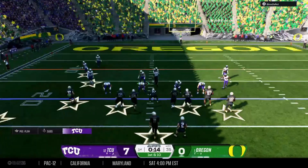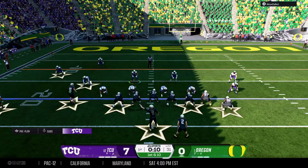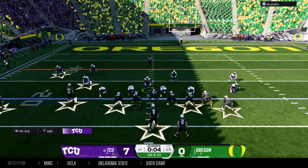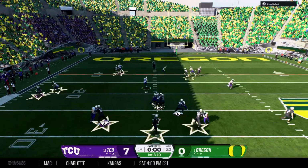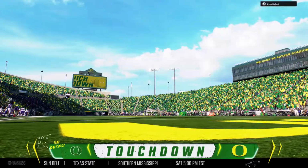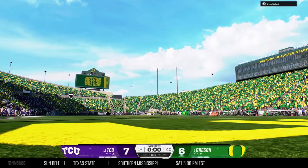Offense coming to the line. They might have a chance for a couple more plays before we reach the end of the quarter. Quarterback making some changes at the line. Here comes a throw from the red zone. Looking for 6. And he's got it. Touchdown, Oregon.